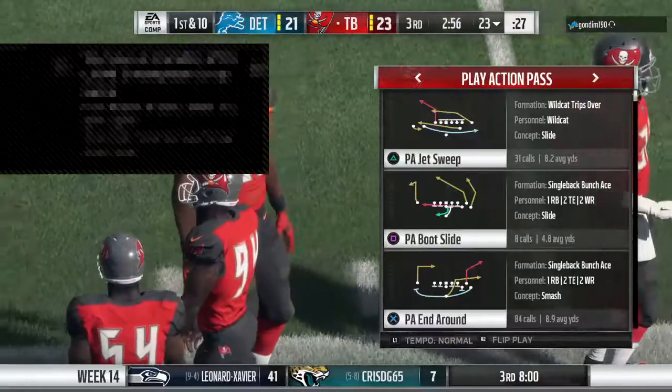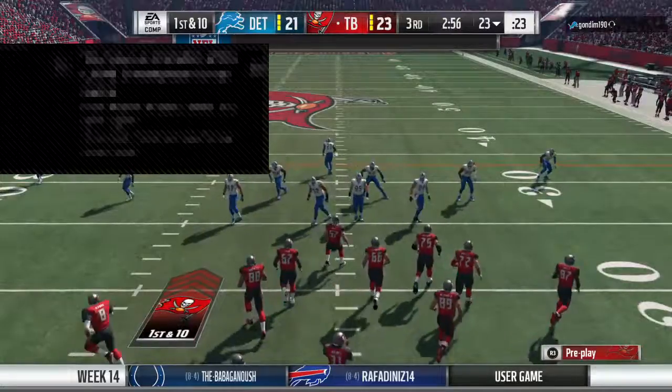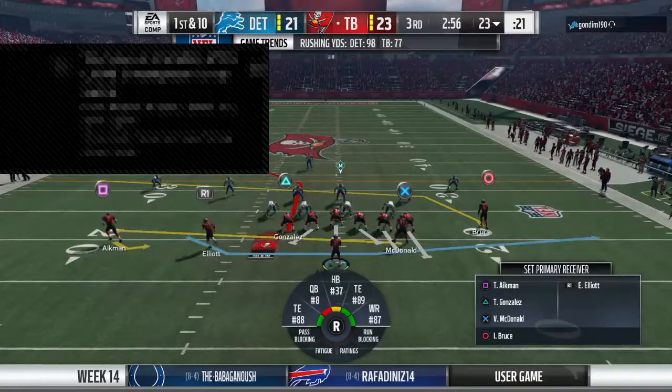Now, what are the counters to that, right? You don't just run the same things over and over. Some do, but many will also show something and then come back with something else to keep the defense off balance.